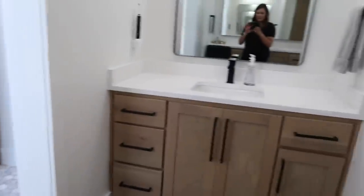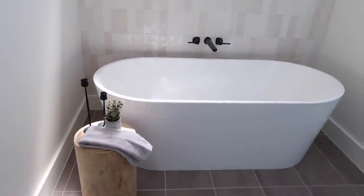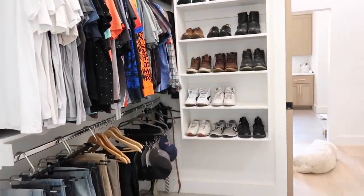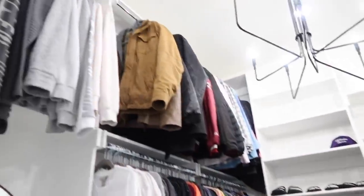And then that's Chase's station. Over here, I end up just displaying it like this. It needs its candles, but once again, they're at the other house. So everything I need is over there, and when I'm over there, everything I need is here. But I think it turned out really well.